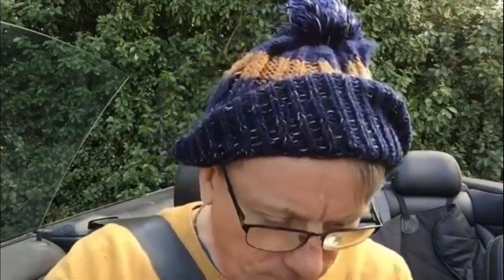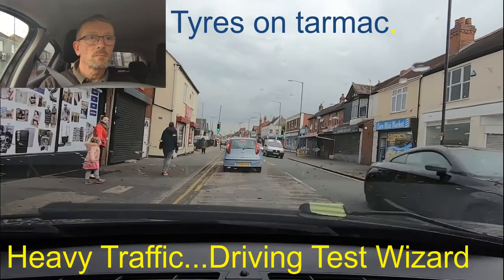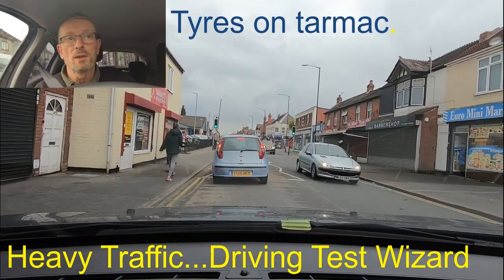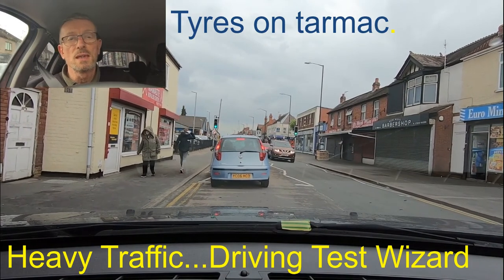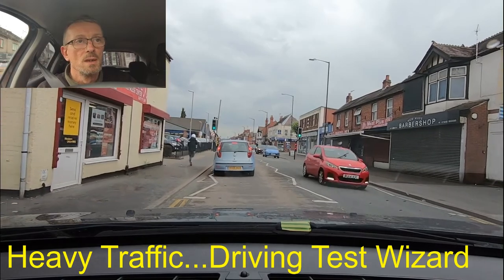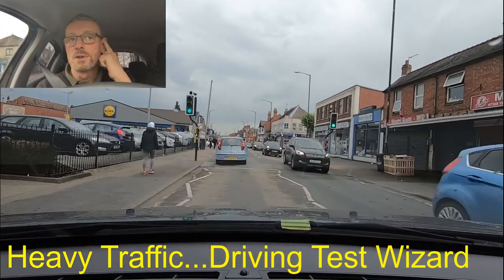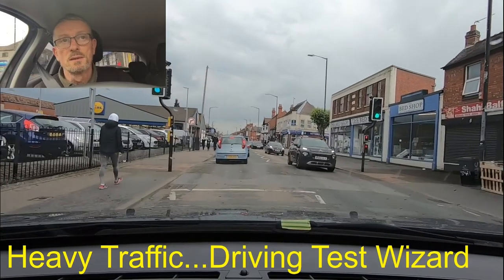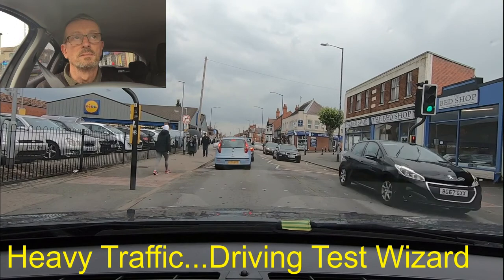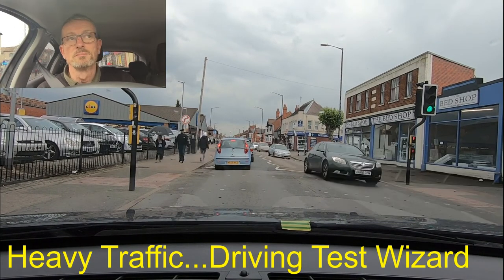Okay then. I'm in this traffic queue now and I'm making sure that where my car is positioned, I can still see the tyres of the Fiat in front of me. So I'm at least that far back. I'm just going to make sure I can get over the crossing. So no, I can't, so I'm going to stop this side of the crossing then. Okay, so now I'm keeping this crossing open as well.